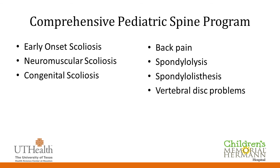So, question I have for you, Dr. Borden, is do you treat other types of scoliosis and pediatric spine problems? Yeah, absolutely. I think that's important to know. Our team here at UT in the orthopedic department, we are a comprehensive pediatric spine program. So not only are we well versed in adolescent idiopathic scoliosis, which is what we've been talking about in this series, but we also treat early onset scoliosis in really young kids.